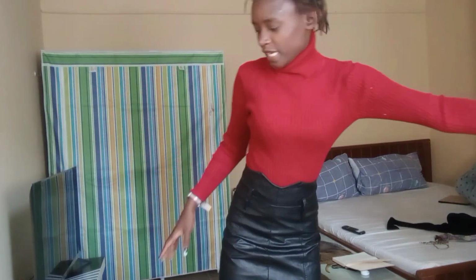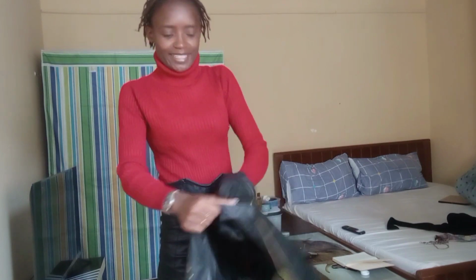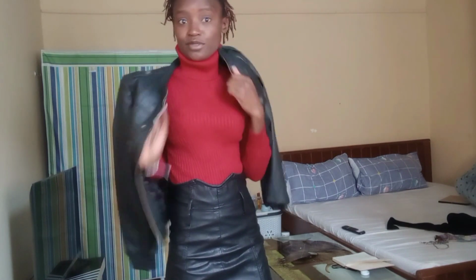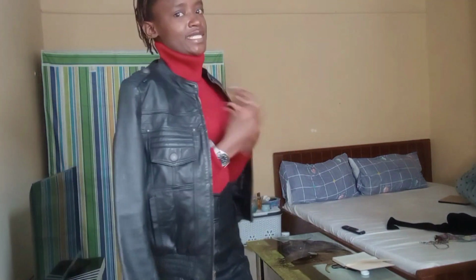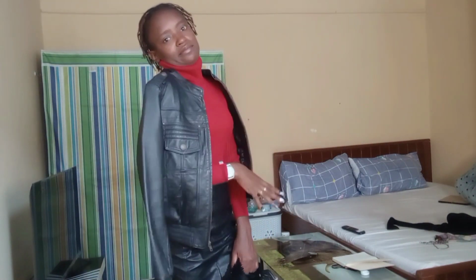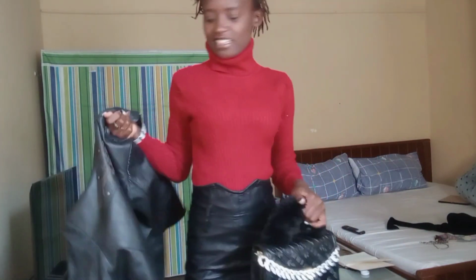So let me introduce this. I want to see how I'll look if I wear a leather jacket on top. Because for sure maroon and black really go. See, I'm not even wearing it, but from the look of things, it really goes. So let's introduce the bag here. And yes, this is how it looks.